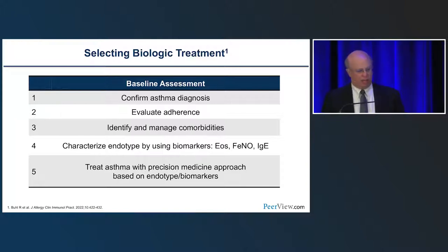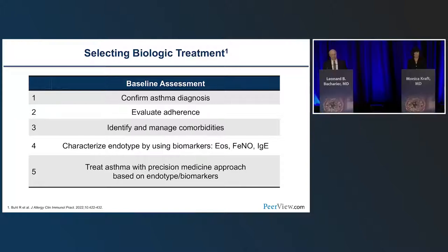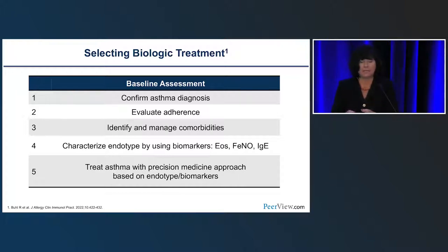So Monica, why don't you give us some sense as to how, based on having these 6 agents and our phenotyping approaches, how one might choose between these for a given patient? Sure. This is where it can be complicated, and there's not always one right answer. So we'll help. We'll give you some guidelines as to how to tease this out in the clinical arena.